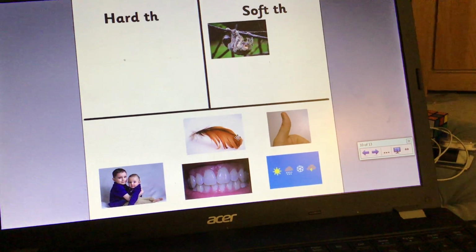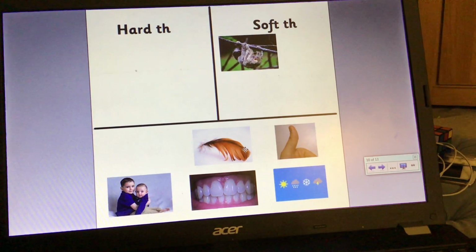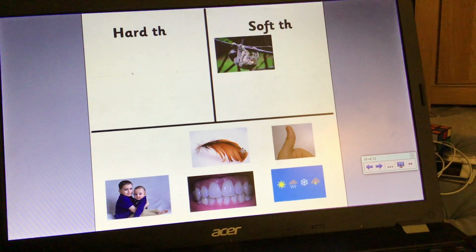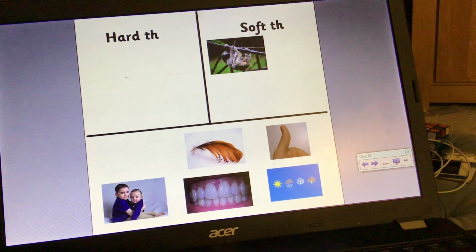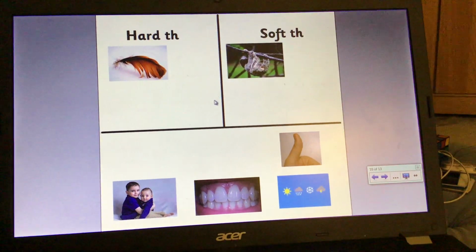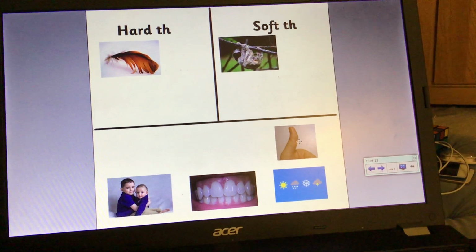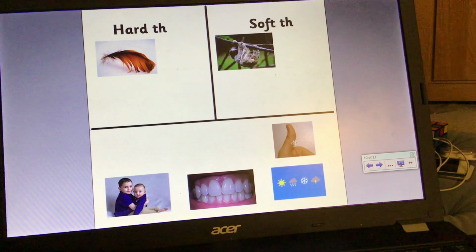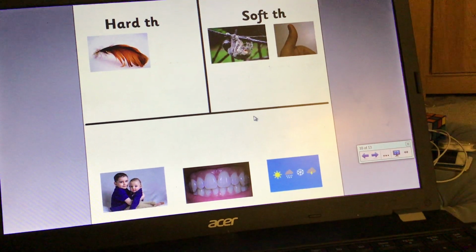It's about this one. It's a feather. Feather. Can you feel your tongue tickling a little bit as it vibrates? Feather. It's a hard sound. Okay, let's have a look over here. We've got a thumb. Can you hear me blowing the air through my teeth when I say thumb? So it's a soft sound.